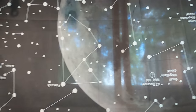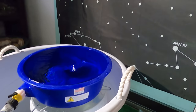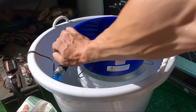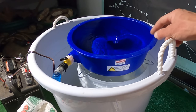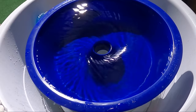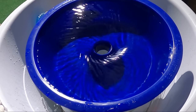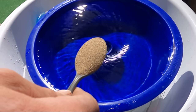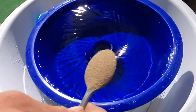Anyways, let's start running some material through this thing. I'll slow this down a tad bit. So we have an inch on each side, and then we'll begin. And here's the first spoonful.